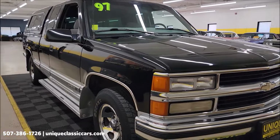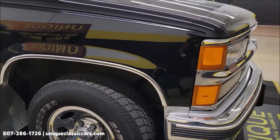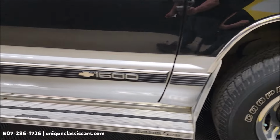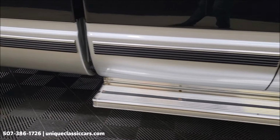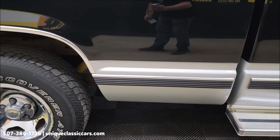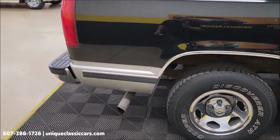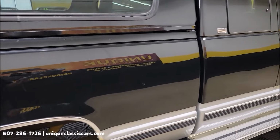And you can see how nice and straight these panels are down the passenger side. Take a look around the wheel wells. Really see any corrosion there. Lower rockers. Back to the cab corners. Look good. And of course above the wheel well on the rear of the truck. And again, you can see the reflection in the paint. So paint does have a nice shine to it.